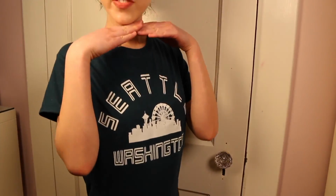I'm not making sense, am I? But I hope you get the gist of what I'm saying. So that's why I got that. It shows the Ferris wheel and the Space Needle, both things that I love about Seattle, so I had to get it. Okay, so this is the last thing I want to show you guys.